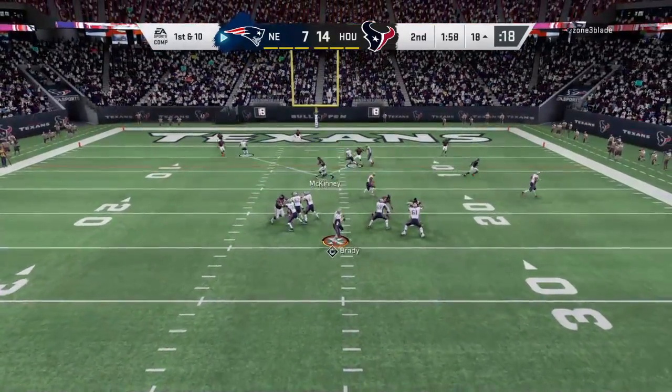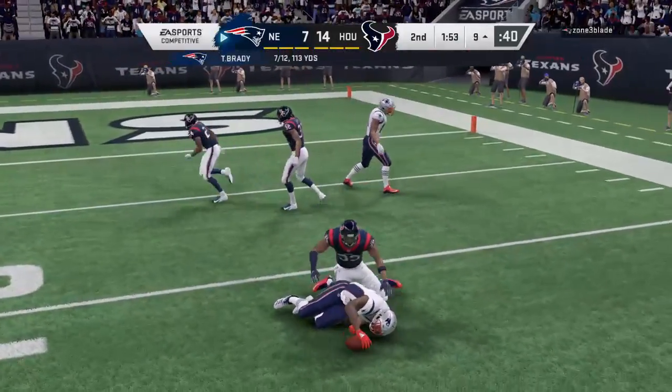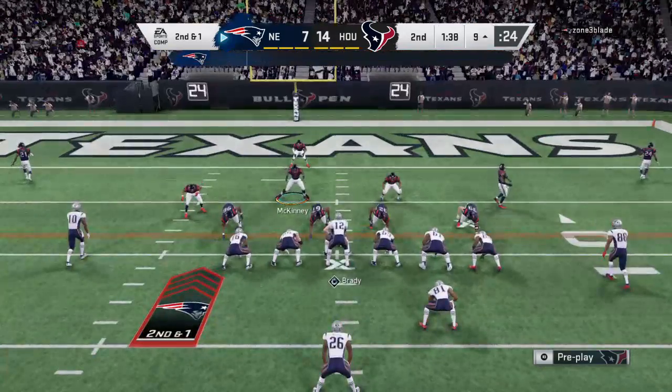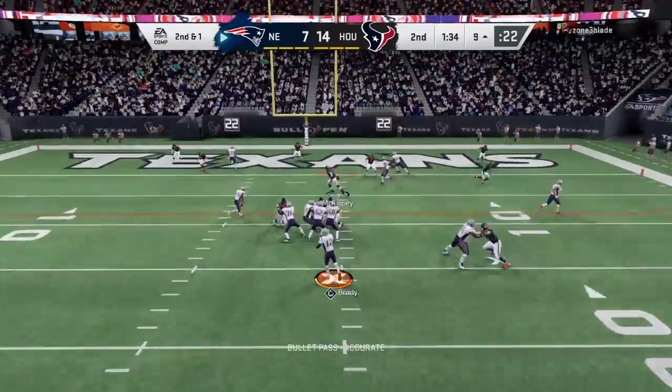On first down, Brady. That is caught right at the 10-yard line, and he gets this inside the 10 to the 9. It's also a gain of 9. Everyone's got to be able to catch the football. Doesn't matter what position you play.